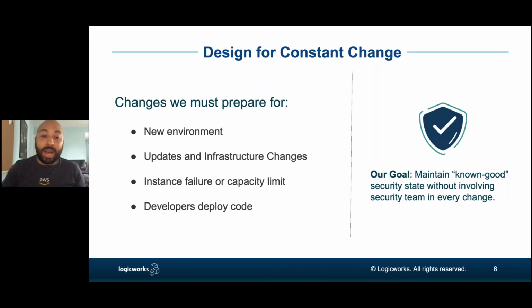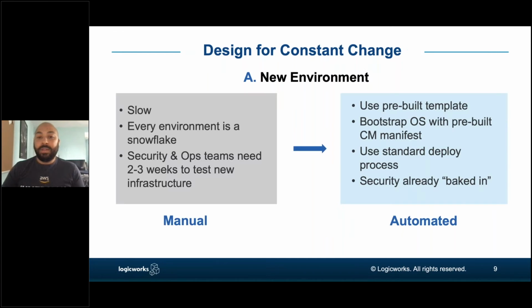We want to manage updates and infrastructure changes. If I want to make a change to the operating system of my virtual machine, or if I want to, like I said before, change ports or security groups or firewalls, I want to be able to do that at scale. If I have 100 different VPCs, I should be able to change all of them without having to go through manually each one in the console. We want to plan for that instance failure that I was talking about, and we want to ensure that our developers can deploy code in a fast and automated fashion.